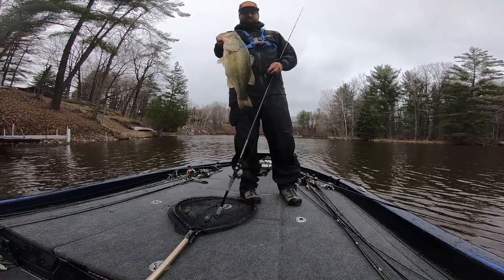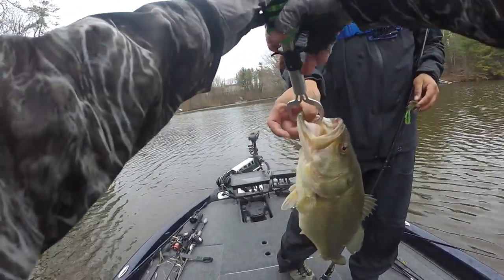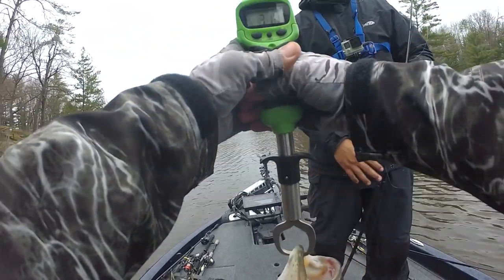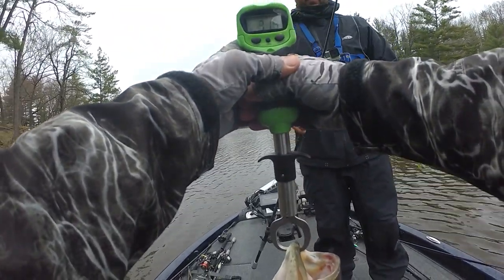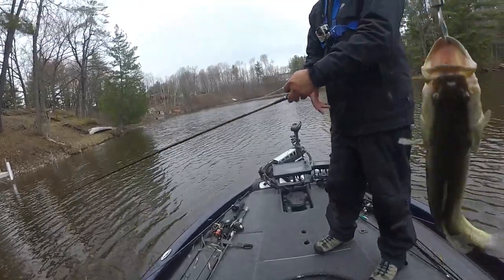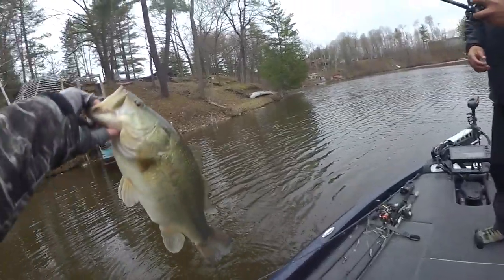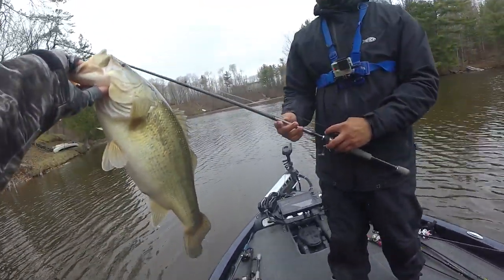Sucker, dude. Gosh, that's a big one, dude. Zeros? Oh, yeah, that's a big one. 315. Heck yeah. Dang near 4-pounder, dude. Caleb's like, I'm getting back to fishing, so you can hold it up. Do you want a picture or no? Yeah, actually, I do.